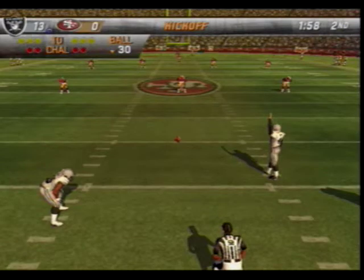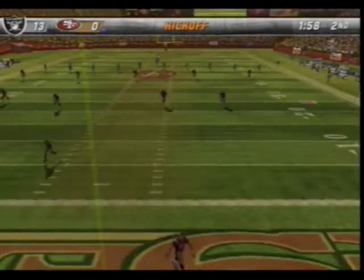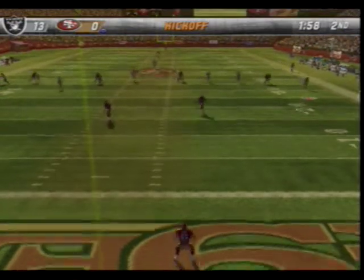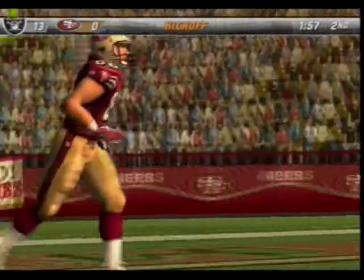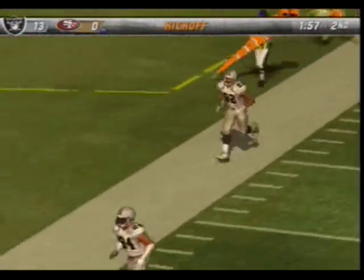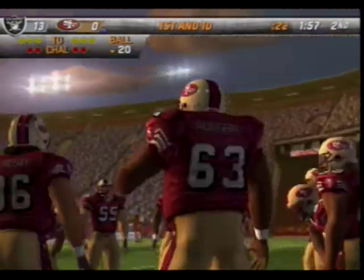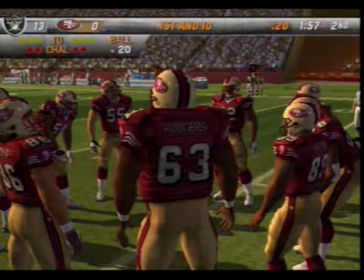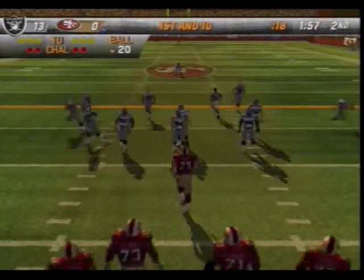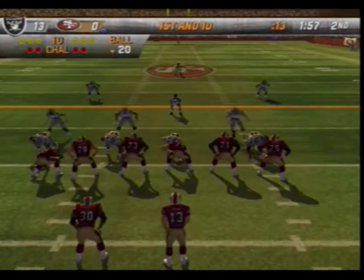Sapp looks like he's just about ready to kick this one off. Nice kick. Plenty of distance. This one is fielded by Lindsey. The 49ers will have to hurry it up as they start the drive at the 20-yard line. First and 10.